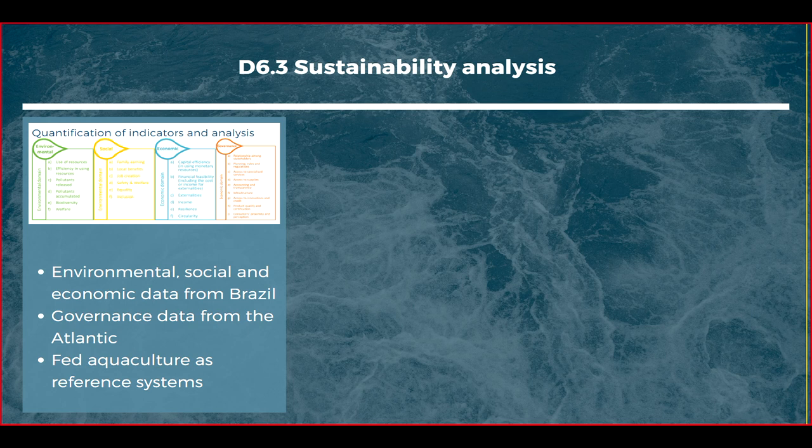You've been working in this field for 25 years, and you've been building these processes and these databases in Brazil to do this kind of analysis. And because of that, you actually managed to do the sustainability analysis for different low-trophic species aquaculture systems, although based on data from Brazil. We did manage to get governance data from Europe, from across the Atlantic, so that was a benefit. And then we also used fed aquaculture systems as reference systems to put things in perspective.